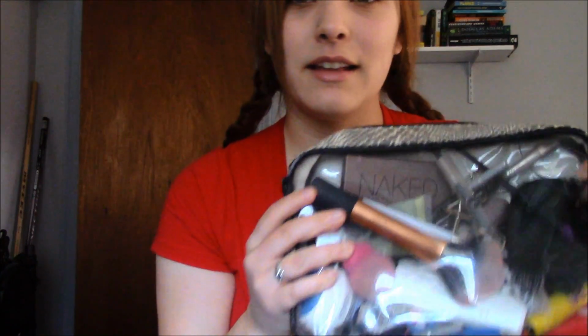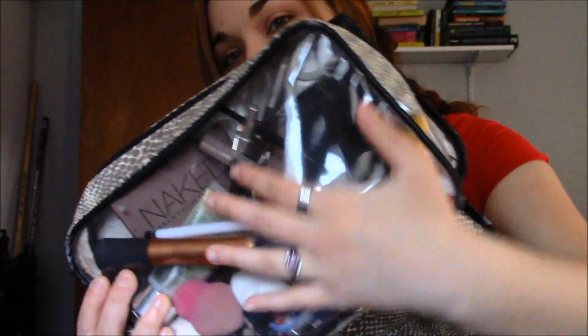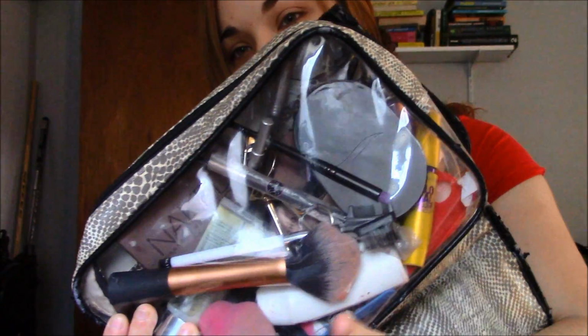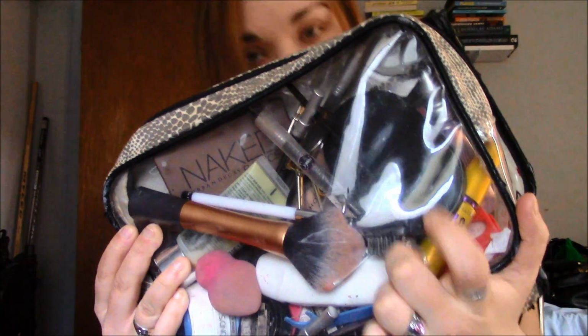I'm probably not going to wear any lipstick today. It's just a normal, casual, lazy day for me. But I will get my makeup bag. So it's a travel makeup bag that I use daily. It has a whole bunch of different makeups. I have band-aids, I have brushes, I have so much in here.